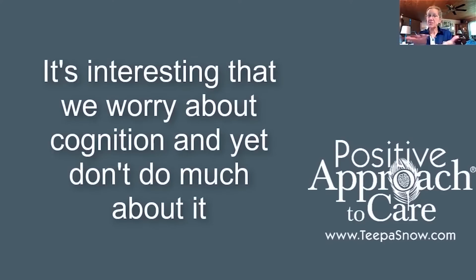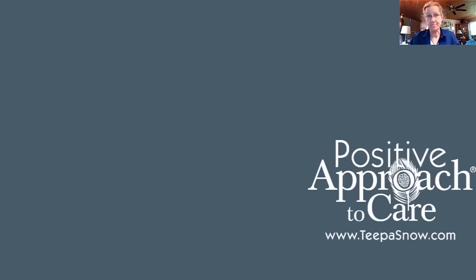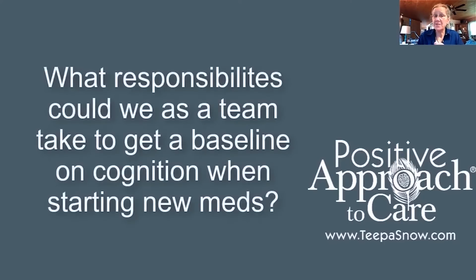But we have all these opportunities to do baselines and yet they're rarely done. So we often miss early opportunities to make a difference, even in the medications that people are taking. So I just point that out because when we have a team, I'm wondering what responsibilities we could take to say, I'm wondering if it's worth doing a baseline on cognition since we're starting some new meds. And to advocate for people rather than just assume physician knows best, medical provider will obviously do what needs to be done for the best interests of the people they're serving.